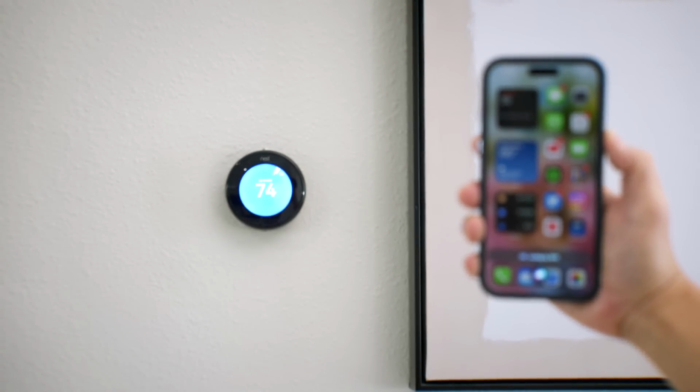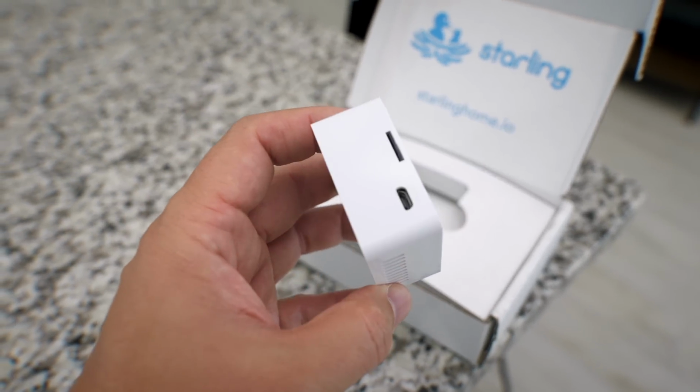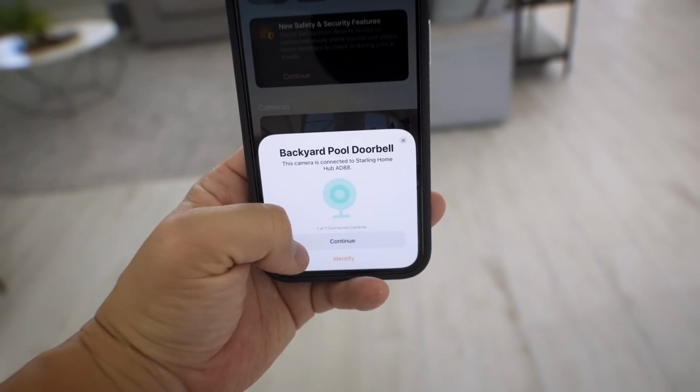So I think right now the Nest thermostat is the easiest to connect to HomeKit without anything, but I decided to jump in on the Starling Hub. It was really easy to set up, and it's really small, and it moved over all of my Nest cameras, the thermostat, and everything over to HomeKit. I'm actually genuinely surprised because it's one of those tech things that actually works, and you're like, whoa, this worked.